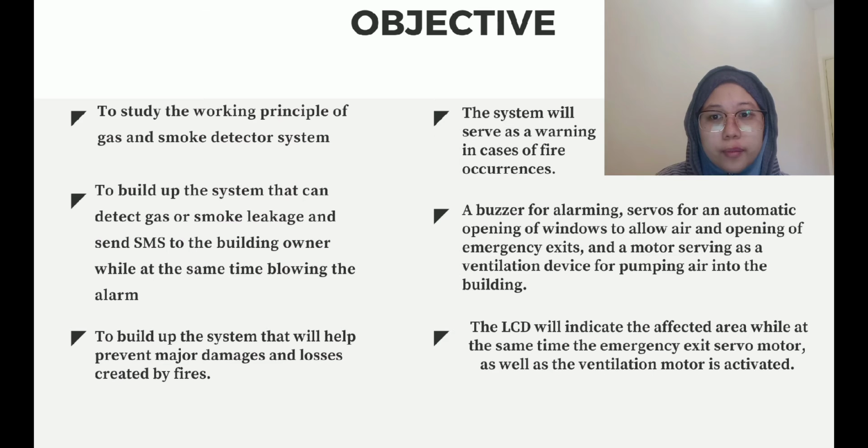Further, the objectives of this project, as you can see in this slide listed below, are as follows. The first is to study the working principle of the gas and smoke detection system. The second is to build a system that can detect gas or smoke leakage and send an SMS to the building owner while at the same time blowing the alarm. The third is to build a system that will help prevent major damage and losses created by fire. And the fourth is that this system will serve as a warning in case of fire occurrence.